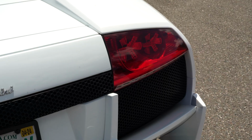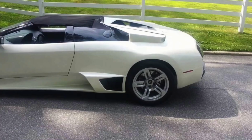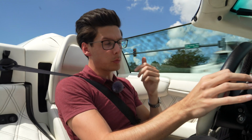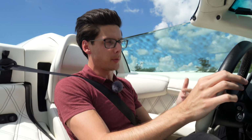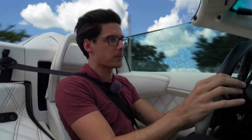One drawback of this car, this being the Roadster, is the top. It does come with a top, if you can call it that, that you have to manually assemble. It's so unfathomable. It will take you 45 minutes to put it on with 2 people. Honestly, I would rather be told that I have Ebola than to be told to put the top up on this car.